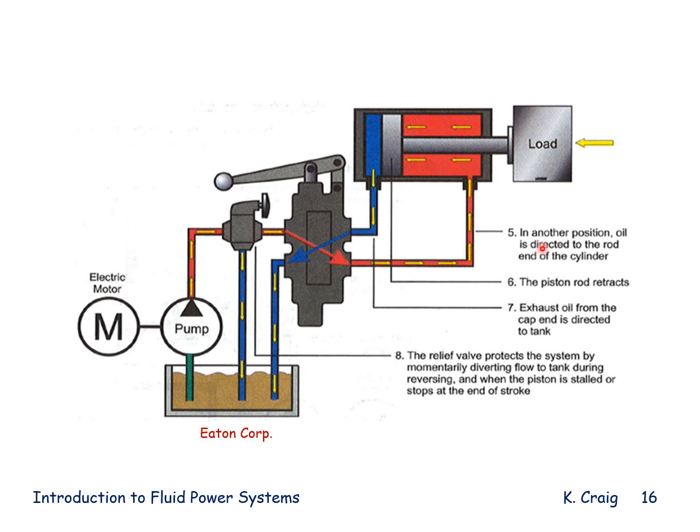In another position, oil is directed to the rod end of the cylinder. The piston rod retracts. Exhaust oil from the cap end is directed to the tank. The relief valve protects the system by momentarily diverting flow to the tank during reversing, and when the piston is stalled or stops at the end of the stroke.